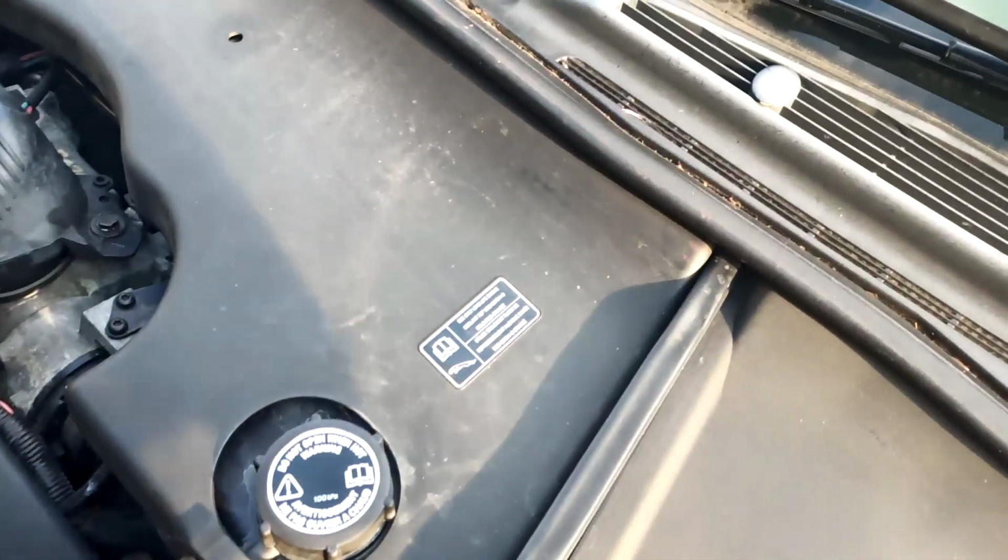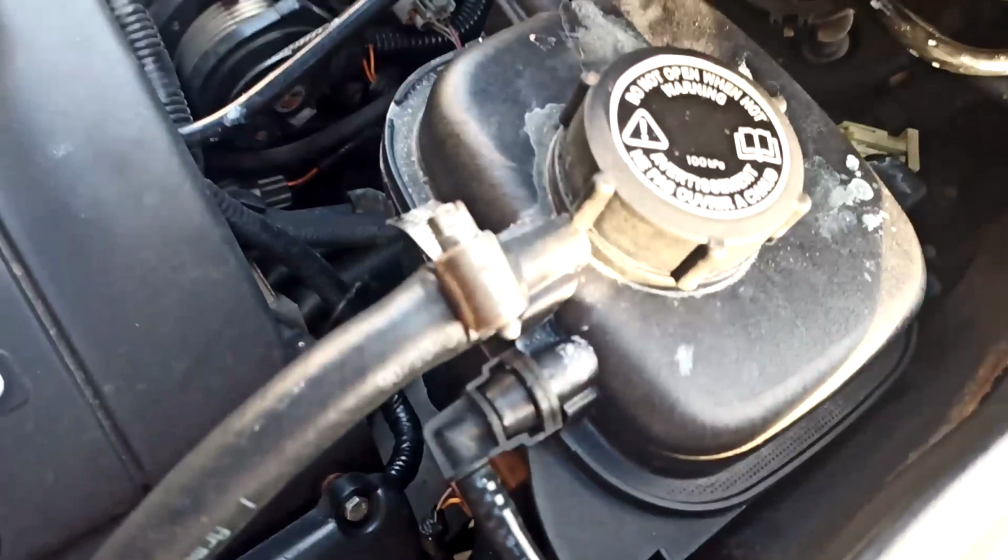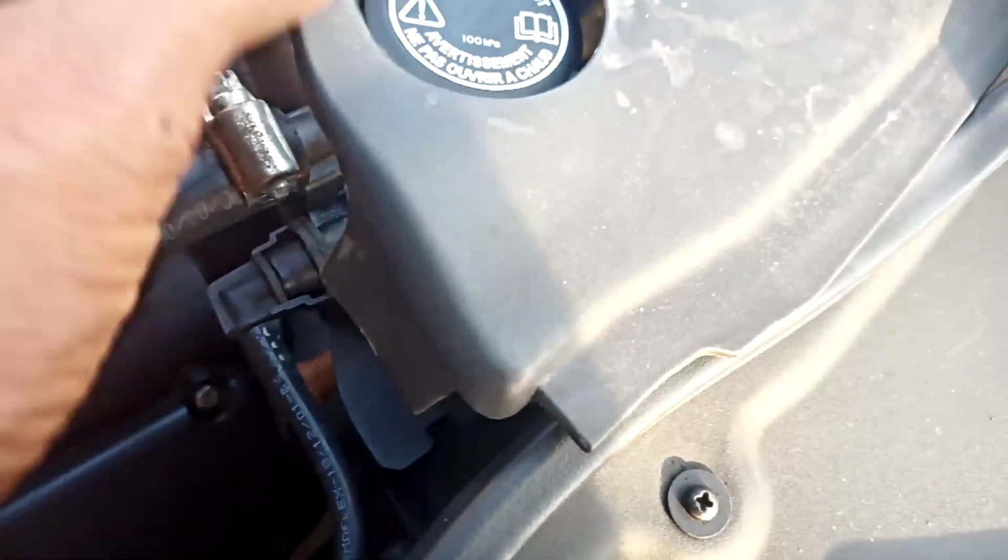I did end up replacing this guy here, this little guy here. Changed that.